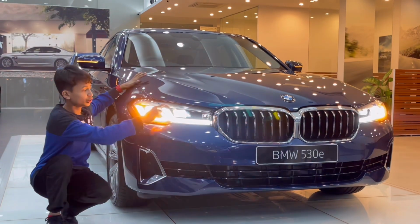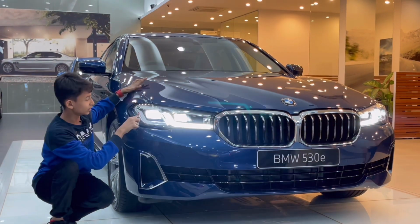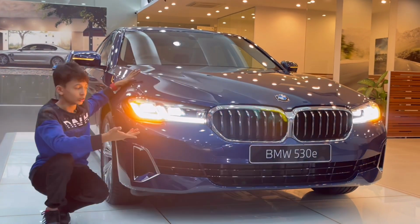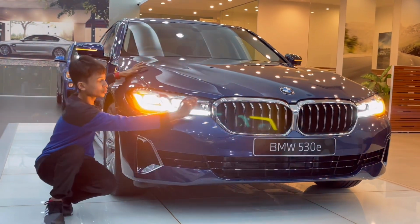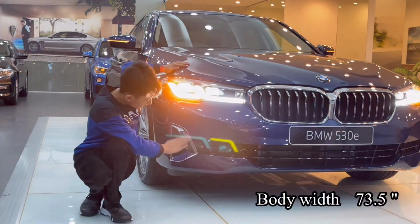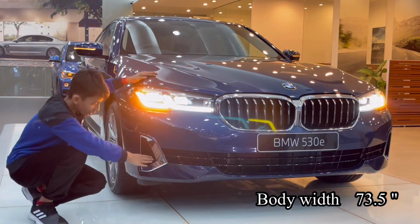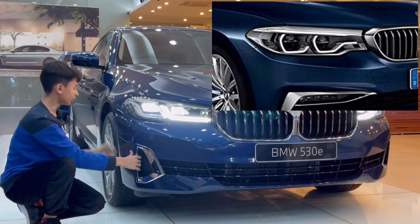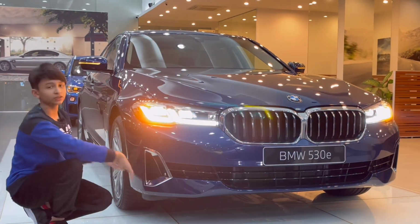You have the L-shaped daytime running light. So this is for the hazards. This is the daytime running lights. But if you turn this off, this is also the daytime running lights. You have very nice chrome accents over here too. If you go down, you have these very nice chrome accents over here that are actually, yeah, functional. Oh no, these are just for good looks.